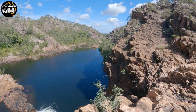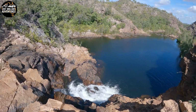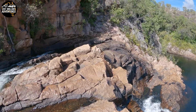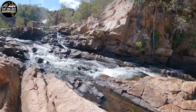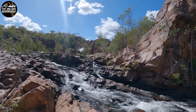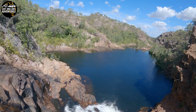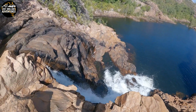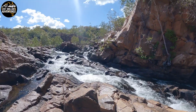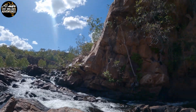So this is the lower pool. Waterfall. Coming back up to the upper pool and waterfall. Pretty spectacular. Edith Falls. We'll head on up and have a look at the other waterfall and get in.